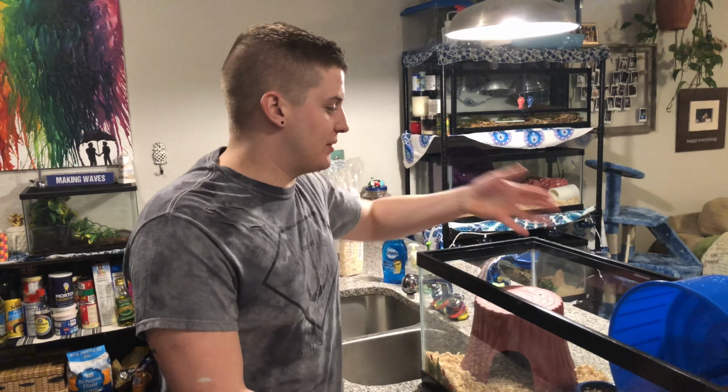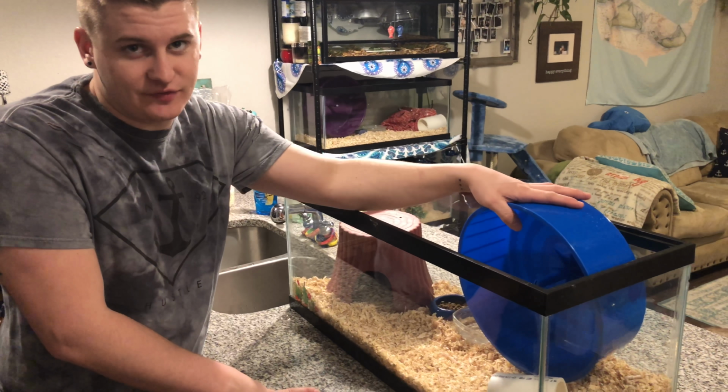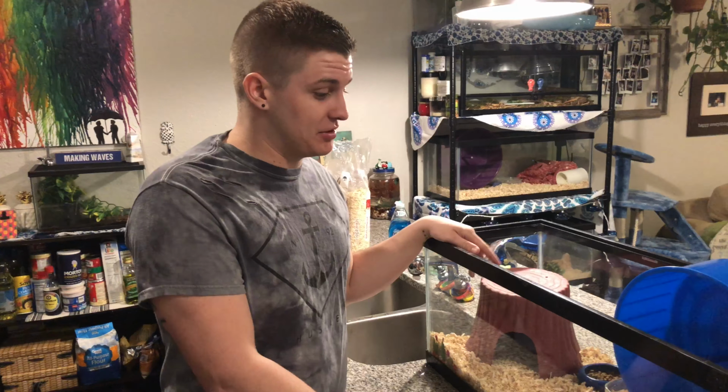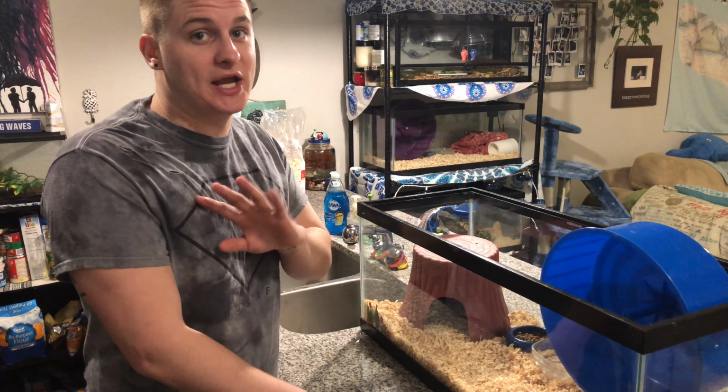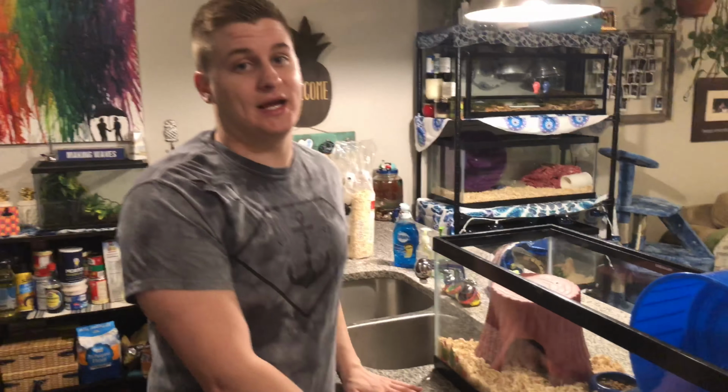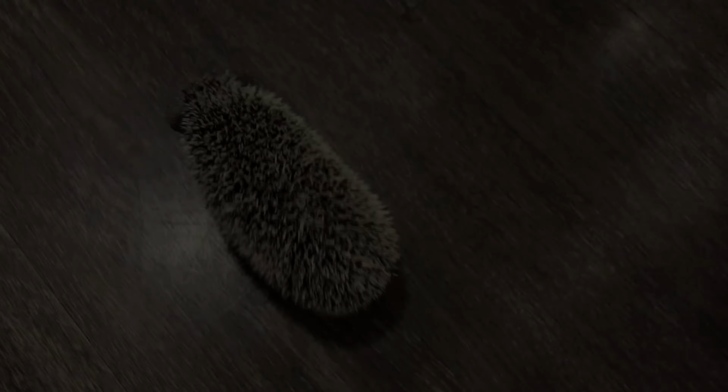Some of you might have wondered why we don't have a lid and how the lid's not gonna fit on because we have this wheel here. Hedgehogs, they're not climbers. They can't really climb very well. So there isn't really any way for these hedgehogs to get themselves out of this tank. So we have both of our hedgehog tanks set up in this exact form. That's it.